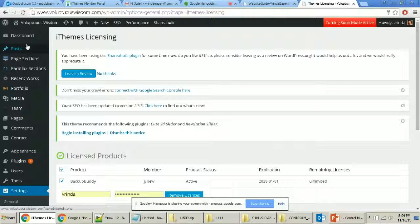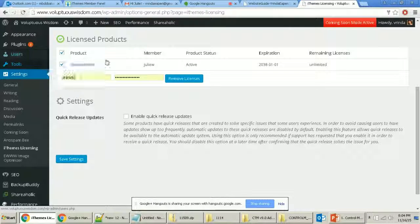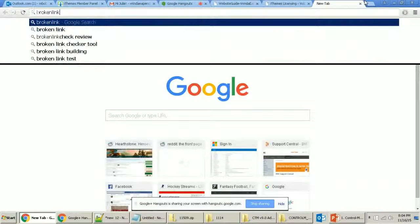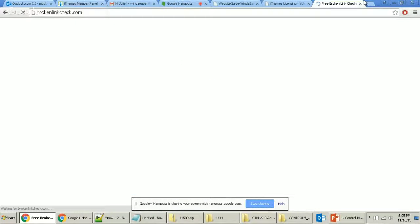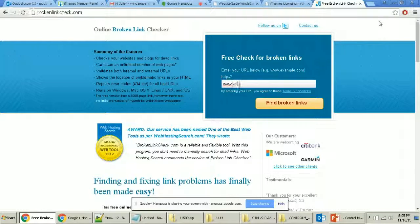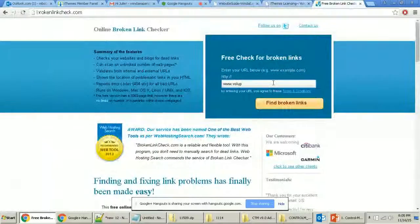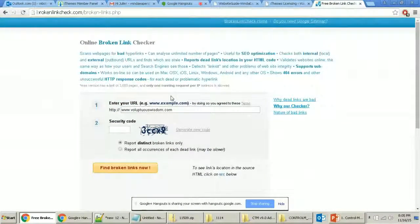There's broken link checkers out on the web. The one that I use is www.brokenlinkcheck.com. You just type in the URL for your website and select to report all occurrences of each link. Broken link check. When you check it, it'll say you have to type in the I'm human thing, and then I choose to report all occurrences of each link. It won't be that much slower for you. Your site's not very big in that way, just in case.